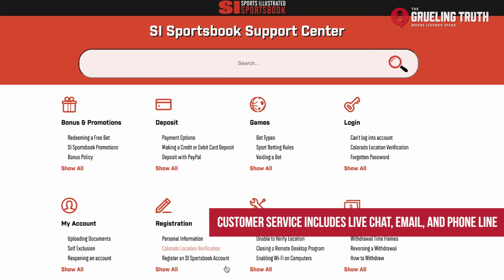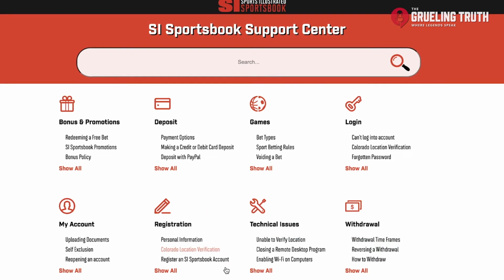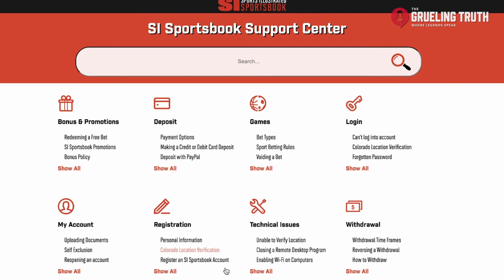Lastly, let's talk customer service. The SI Sportsbook allows you to get in touch with them via phone, email, and live chat support. I found the live chat to be the fastest, but I wouldn't skip past their FAQ when you have questions. It's actually pretty well written out and can help troubleshoot most problems that might arise.